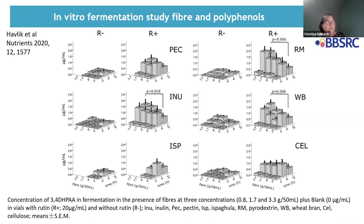So leading on from that, we then tried to look at different fibers and polyphenol production in vitro. And we looked at a whole range of fibers. So we've got here pectin and inulin, isphagula, resistant maltodextrin, wheat bran, and cellulose. And we looked at different times and also increasing amounts of fiber. So lots and lots of in vitro fermentations. And you can see that there are some differences between fibers. This is without rutin. This is with rutin.